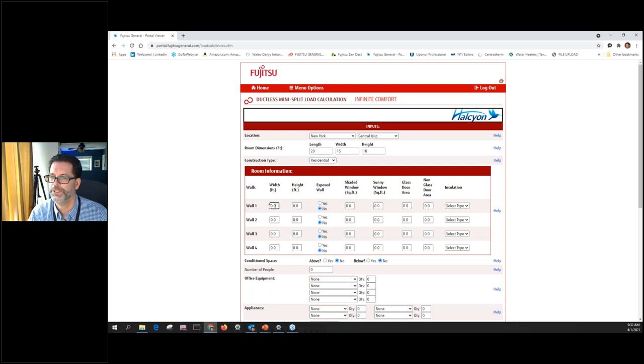You go and build your exterior walls. One of them is 20, and the height is 10, right? We have an exposed wall, yes, and we have a sunny window. Let's say we have a 20 square feet window, whatever, a 5x4 window. So we say 20. And an insulation type: light, medium, or heavy, new house, old construction, whatever. Let's go with a medium load.